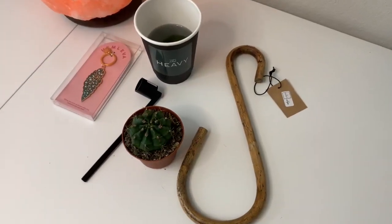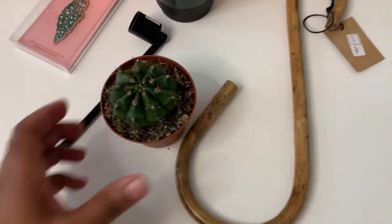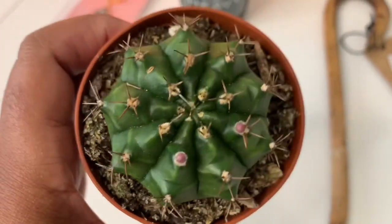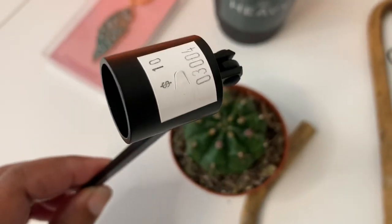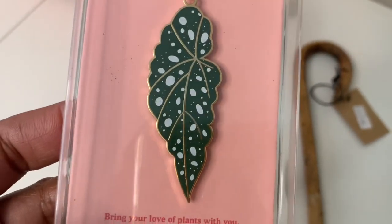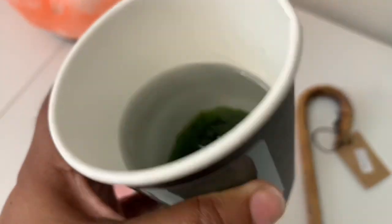So now looking back at the video, there were so many things that I wish I would have purchased, but these are the things that I ended up taking home. I purchased this bamboo S-hook, as well as this little cactus. Also this candle snuffer. And this begonia keychain. And last but not least, this Marimo moss ball.